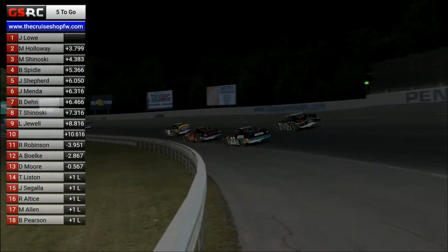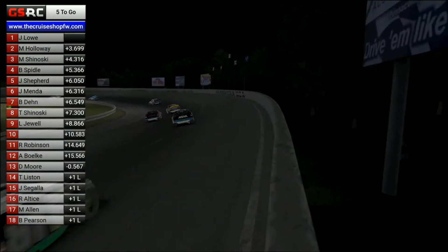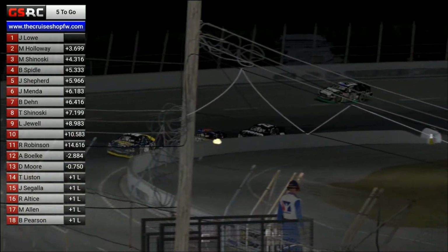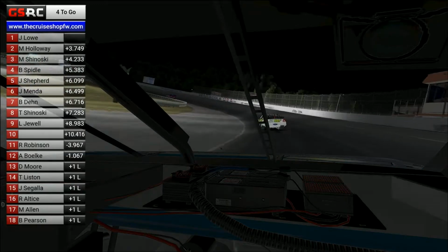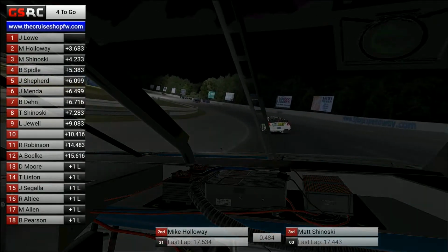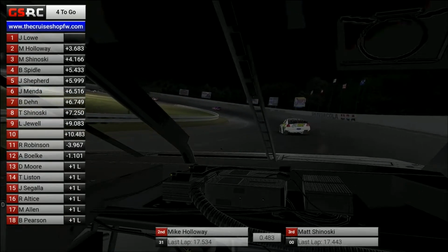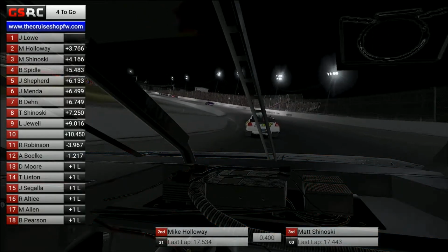Hey, Joe, I think Shinosky's going to have at least a shot at Holloway before this thing's over. I think you're right. He's got it down to 0.6 of a second and coming on fast. He needs about 3 more laps to catch him. Maybe not even that, but he's catching him right now at about 0.2 a lap. Creeps up to the back of the 31. Catching's one thing, passing is another.